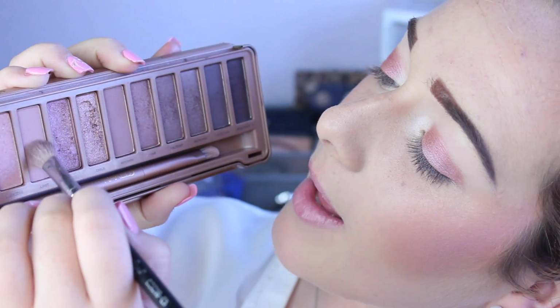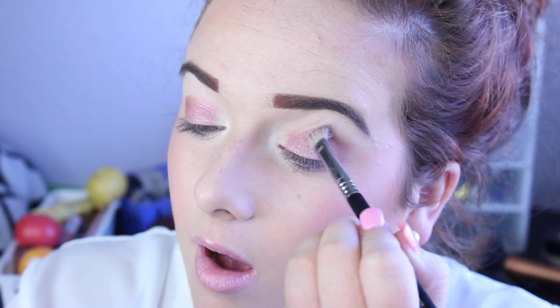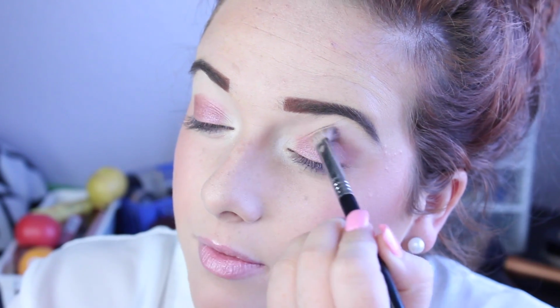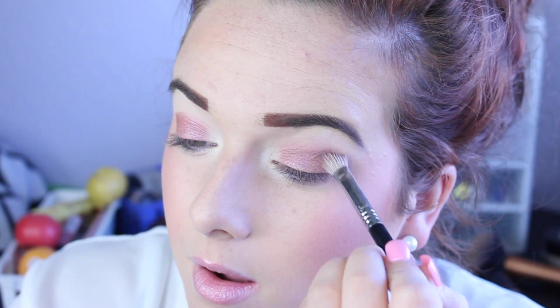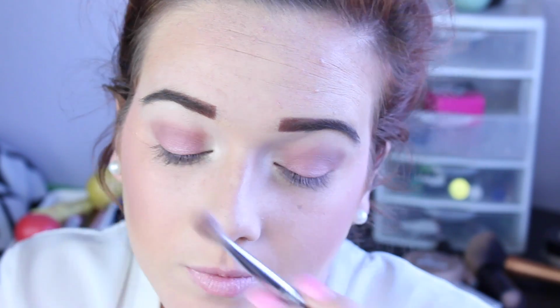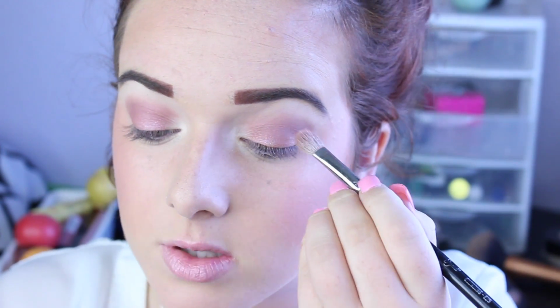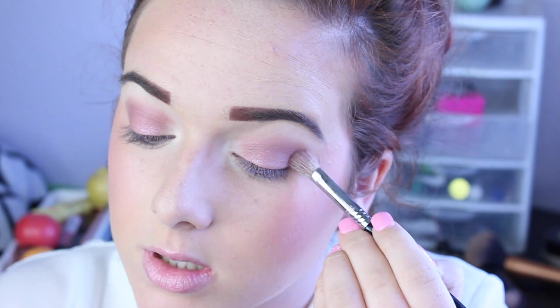And go ahead and pat that on my brush to work that in the crease up here. And I'm just softly blending it above the crease or the eye color, I guess. So you guys can see that it's softly blending the shade with the eyelid color. And I'm not going to use the other darker shades because I want to do a little bit lighter colors today. So I'm just going to go ahead and work that color into my crease as well.